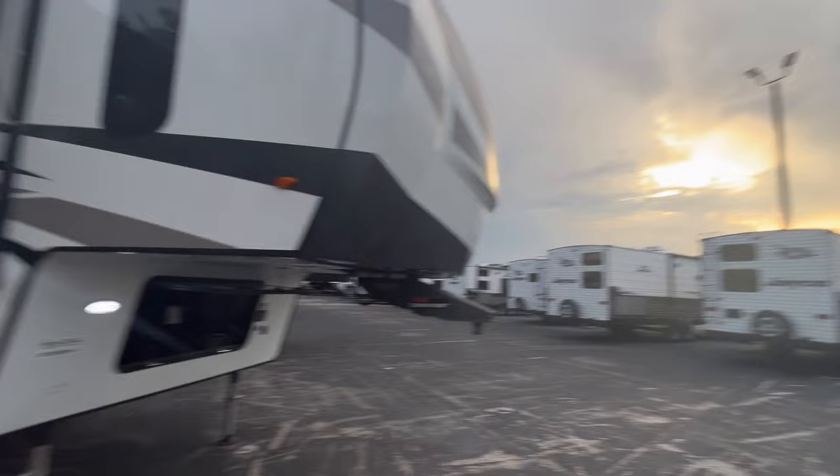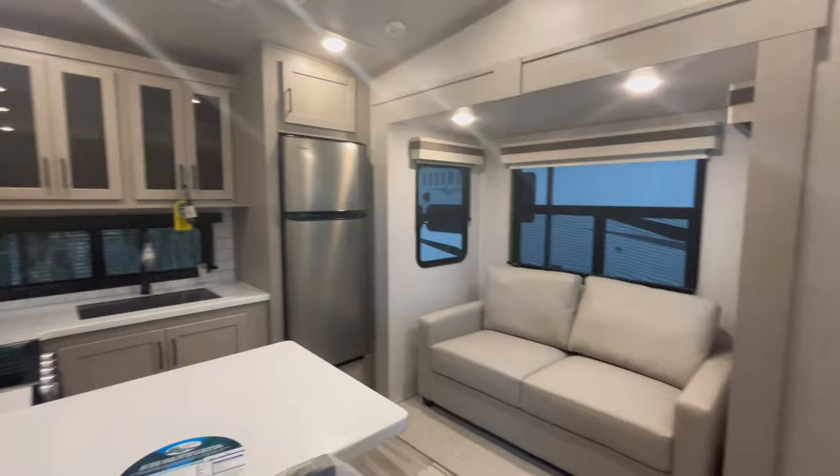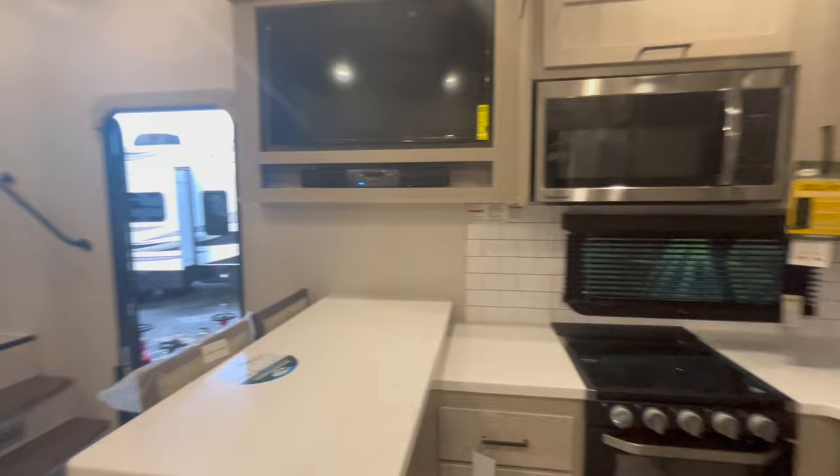All right, let's continue and head inside really quickly because we are coming up on 8 o'clock super fast here and we're getting ready to lock up the dealership. Look at this. It's got everything you need in a compact little rear for this fifth wheel. I'm obsessed with this model, guys. I think it's the cutest thing I've ever seen.